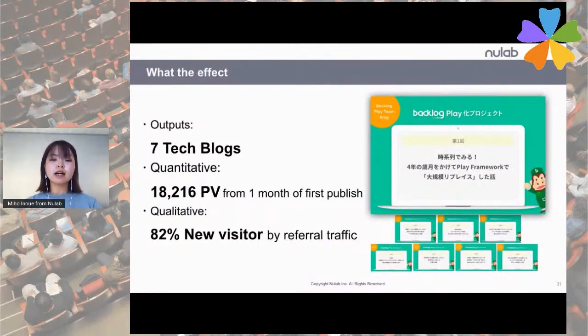Okay, how did the tech blog series turn out? From a quantitative perspective, we got 18,216 page views per month from the first tech blog published. The most remarkable thing is the percentage of new visitors. We got awareness from developers that we hadn't reached yet. Furthermore, we got positive reviews about this project from external developers and customers on social bookmarking services, like Hatena Bookmark. What I'm trying to say is that this tech blog succeeded in getting awareness and social reviews.